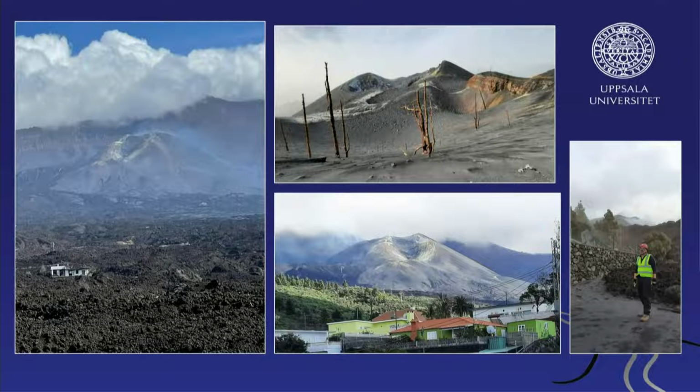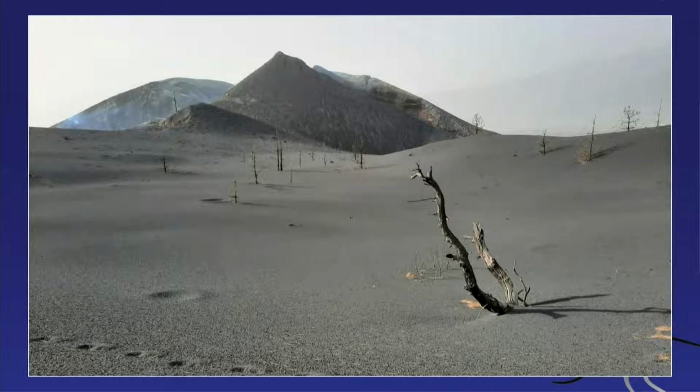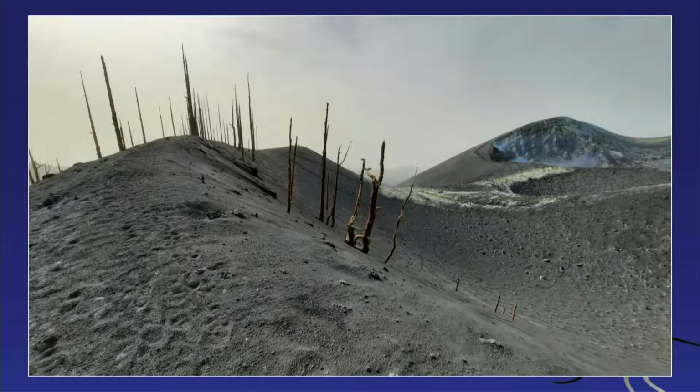So I'm not quite sure how to describe it, but the image in the middle, and the top middle, is how the crater area looks today. And this is how you view it from El Paso. It's quite a towering edifice sitting above the village. And this is when you approach the crater from above. Since it sits on a slope, you can actually walk down from the other side and you'll reach it. And that's the, well, desolate landscape in the crater area right now.